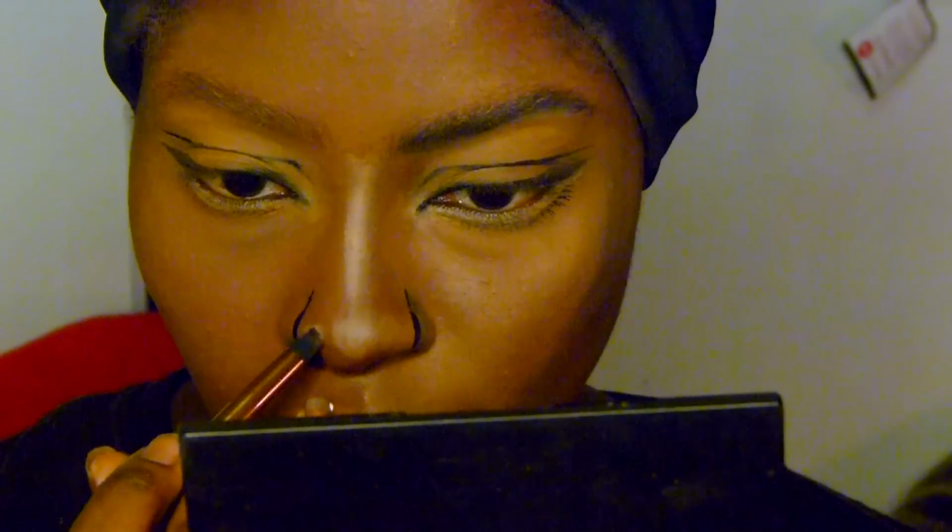Also, her nose goes across like that, her shine. How did I get white on me? Like, her nose is pointy. Her nose is very pointy.